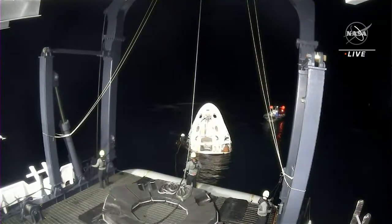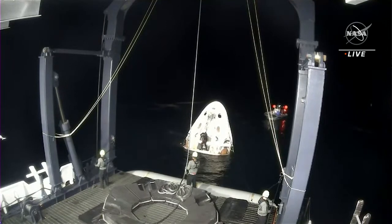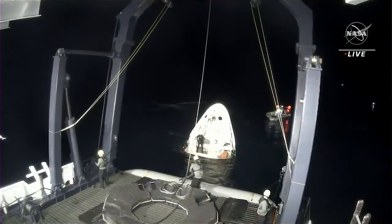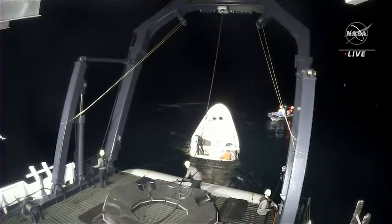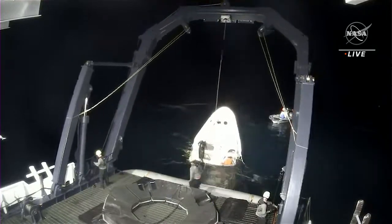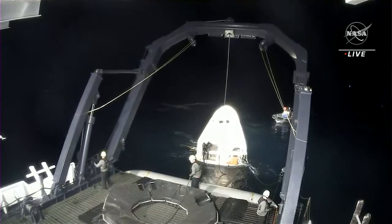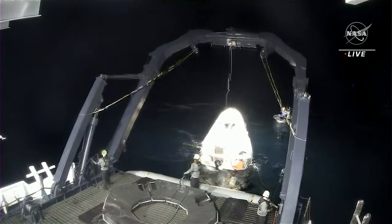See the person that is on the capsule itself. That is the rigger. We just got confirmation that the rigging has been completed. Now they are essentially securing the Dragon capsule to all of the rigging hardware that was attached to safely lift it up and out of the water and onto the recovery vessel. We're seeing motion of the A-frame now getting into position.